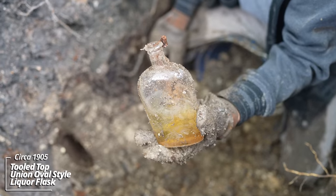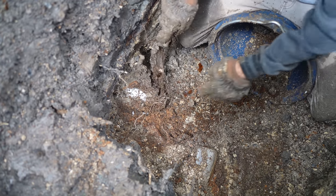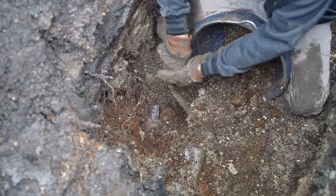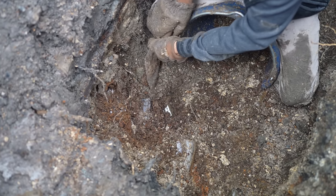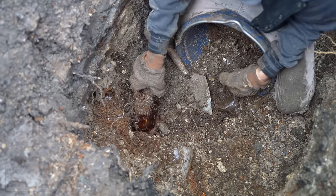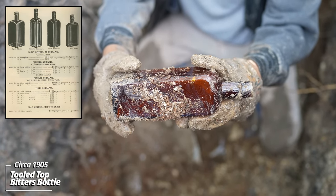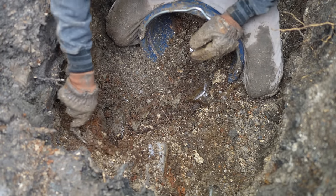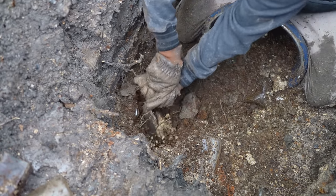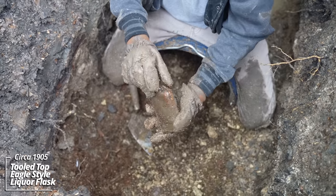Another liquor flask. Definitely a saloon being run out of the place. Well into a use layer. You can see that brown color. I think four pieces we've got. Maybe five. But I just found another one. Another unembossed banner. Like a bitters bottle, would have had a paper label on it. Liquor flask, jeweled top.